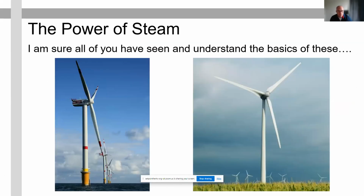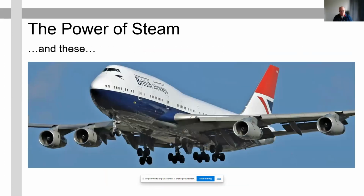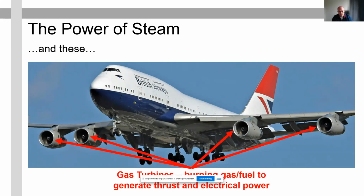So I'm sure all of you have seen, and you probably understand the basics of these. These are wind turbines, and they use the wind to create power. You've probably also seen these, obviously an aeroplane, but what I'm interested in here are the gas turbines on the engines. They burn gas to create thrust to get the plane into the air, but also to create the electrical power, which is used on the plane itself.